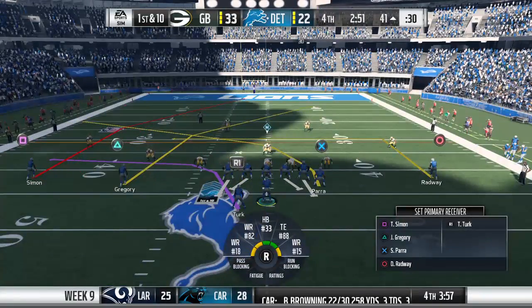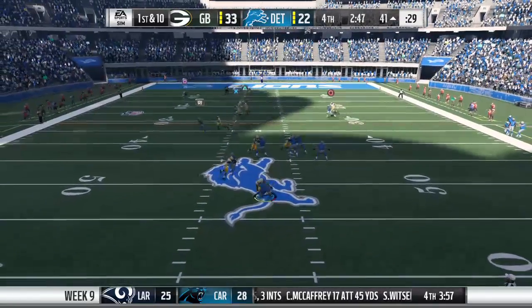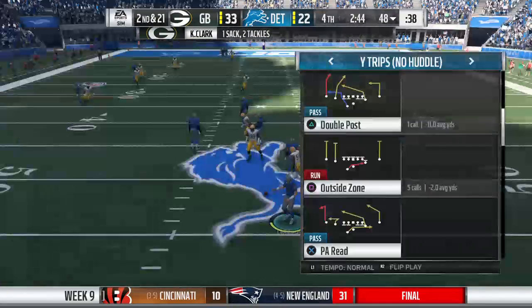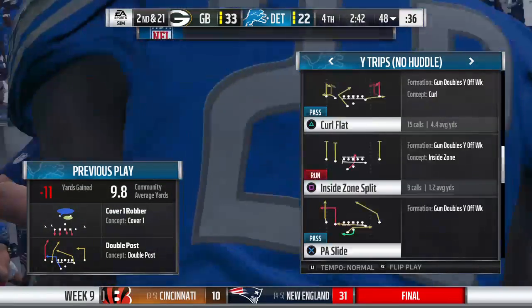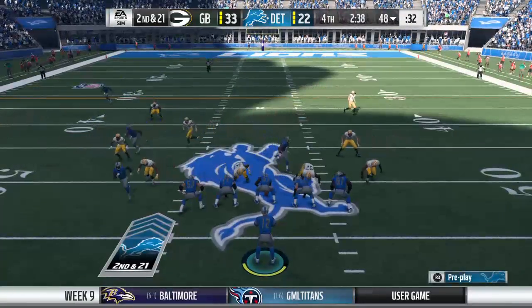Set. Green 39. Back to throw now on first down. And no escaping this time as he'll go down. They got him for a sack. Kenny Clark in there to bury him for a loss of 11.